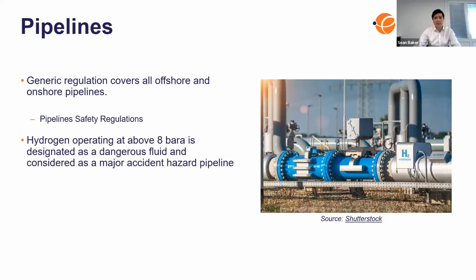The regulations for pipelines are also relatively straightforward in their applicability. The UK pipeline safety regulations cover all offshore and onshore pipelines, regardless of the material handled. And hydrogen is also subject to some additional requirements if transported above 8 bar, as this will be classed as a dangerous fluid, qualifying the pipeline as a major accident hazard pipeline. Next.